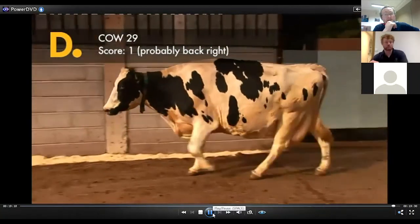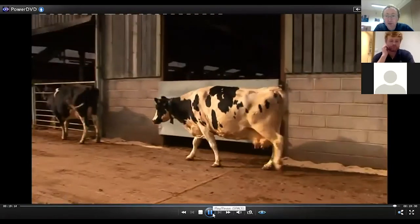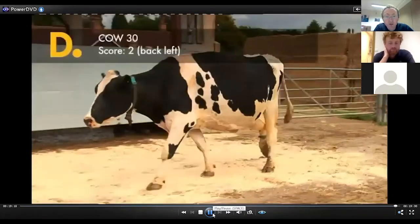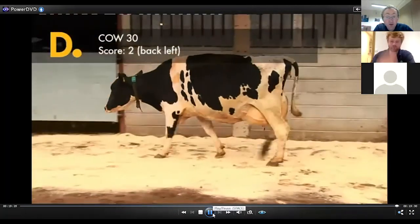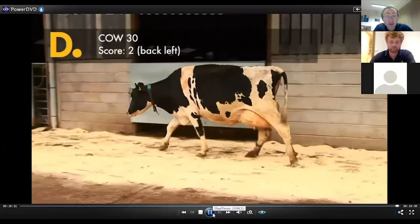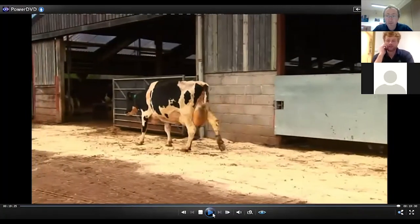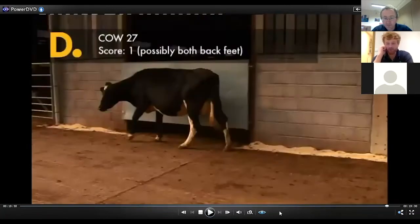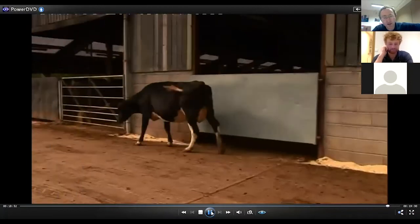I don't know what James thinks about this cow, but I really struggle sometimes. I sort of think that cow is lame, but score 1, so I would rescore. I would be quite happy with that. And this cow as well, I personally possibly would score that as a score 1, but is that a score 2, James? Oh yeah, I'll put it as a 1 maybe. Yeah, most people said that was a 1, so I agree with most people, and we'll come back to that in a moment.